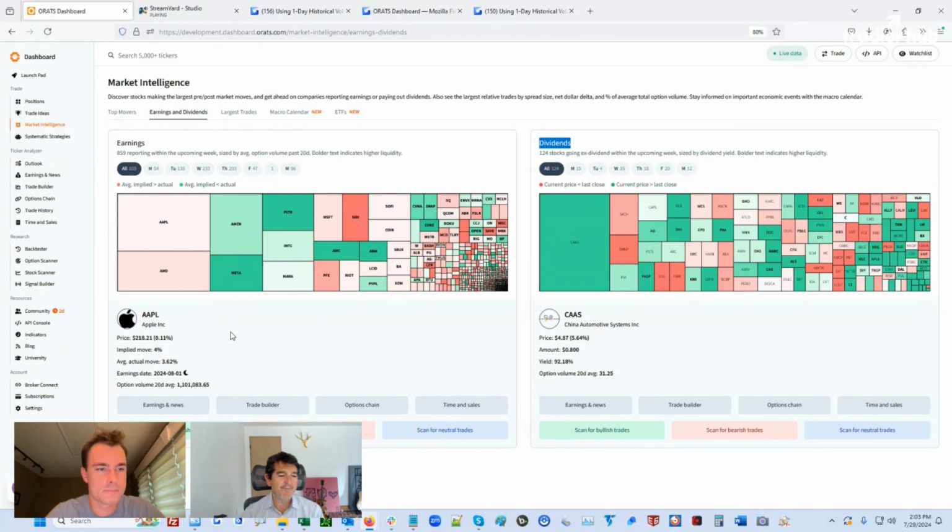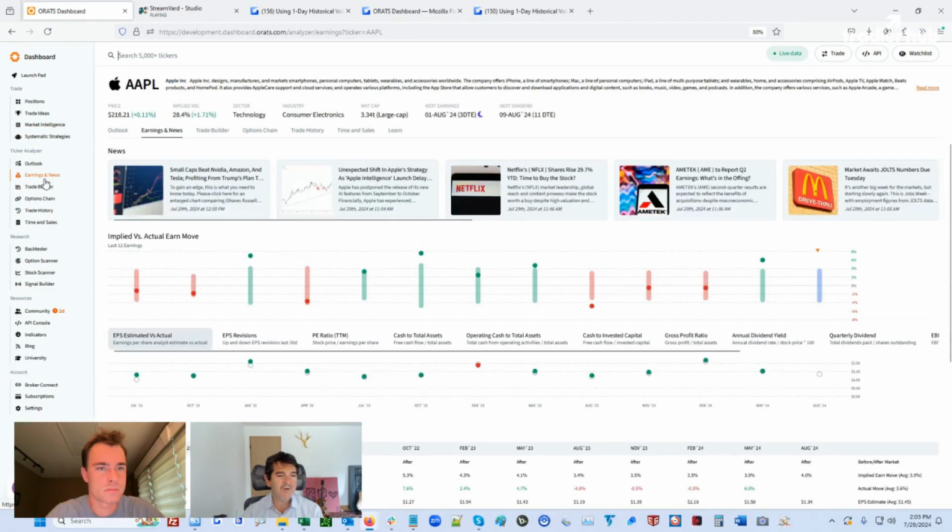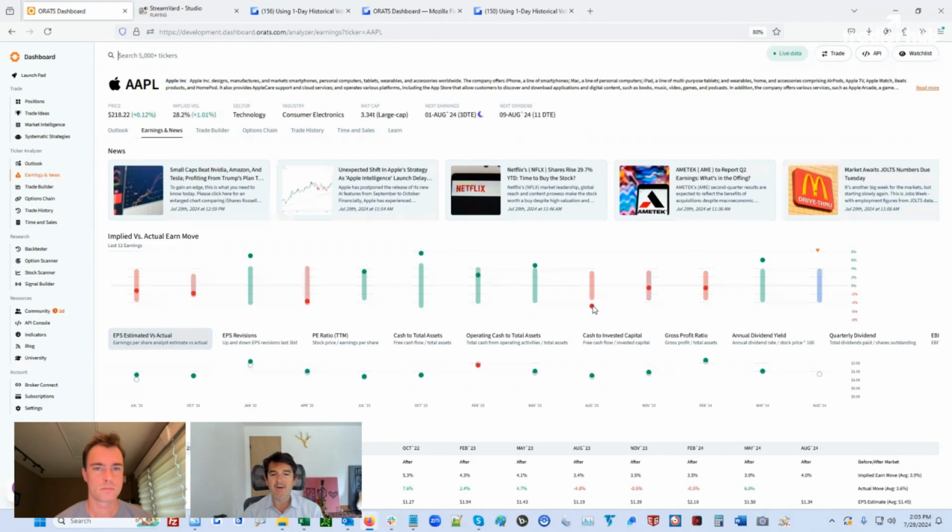So what I'd like to do is, we have a really good earnings section here. The way the earnings section works is we have the historic moves, which is the dot, versus what was implied to be the move, which is the lighter colored. Red is if the stock went down after the earnings announcement, green if it went up. And these ones that are outside, so Apple had a bunch outside on the top, meaning it went up more than expected, and only one on the downside.